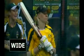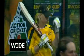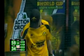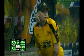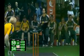And she starts with a wide, Bruce. It's been their problem the whole game, hasn't it? They've bowled a lot of wides. Not the start they wanted, Mark. Every time they've been under pressure, they've let it slip one way or another. Something they're going to have to learn. Something they're going to have to be disciplined in doing.